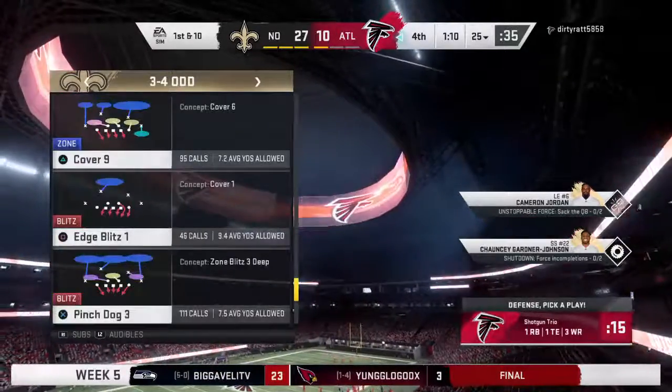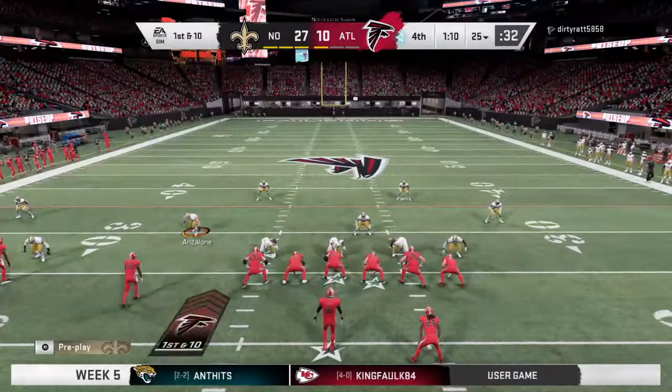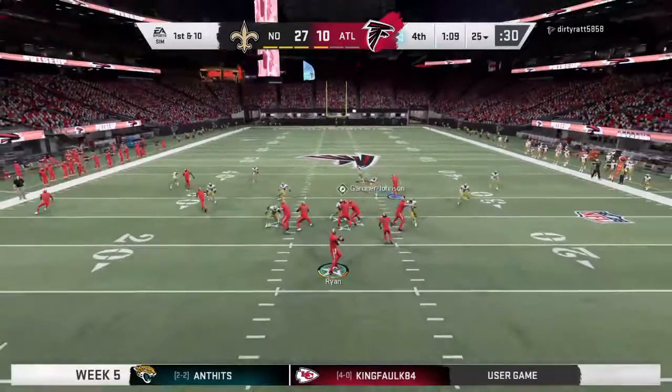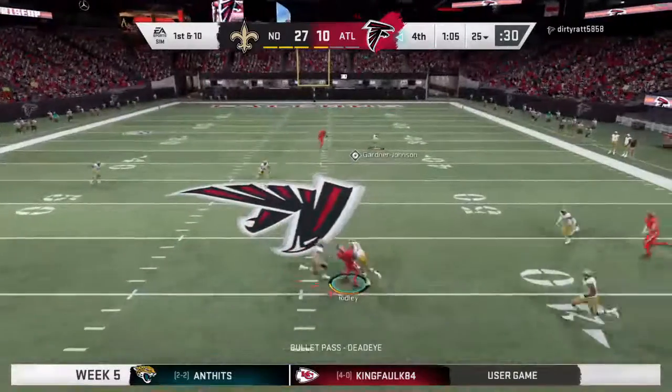At their own 25-yard line, about set to begin their next drive. The Falcons offense at the line. They're down big here late. I don't know. You just want one last drive here for pride. Some people like to do that.